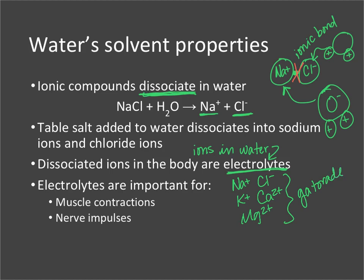Now, these electrolytes help certain things to happen in our body. Some pretty common examples, if you take anatomy and physiology, you'll learn more about how these ions are involved in muscle contractions and nerve impulses. And just to give you a preview, in order for these to happen, you need to have sodium, potassium, and calcium. So these are really important for these processes to happen.